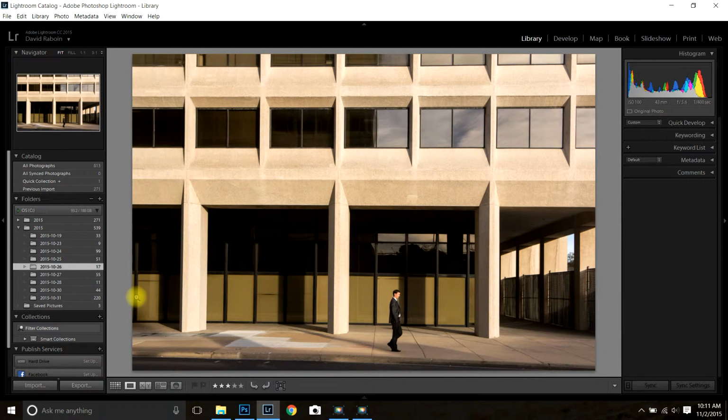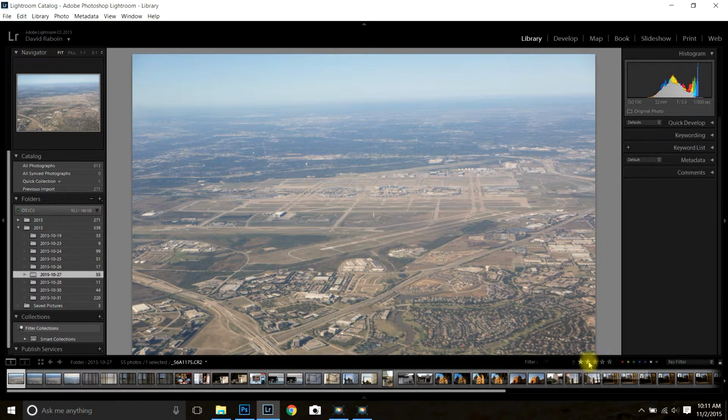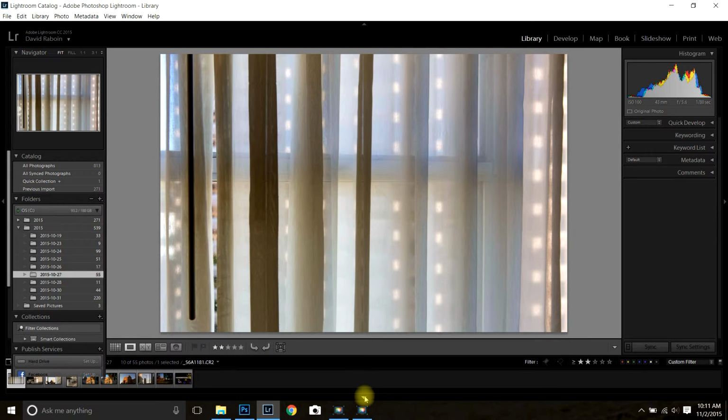So that was day 1, Washington D.C. Let's see, day 2. Filter these down here. I end up in Austin at night. This is my hotel window view. I kind of like how it exhibits all these geometric parallel lines of dots in the background that also match the parallel lines of the curtains.